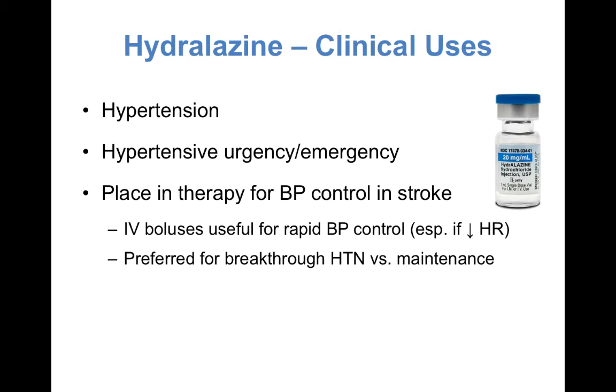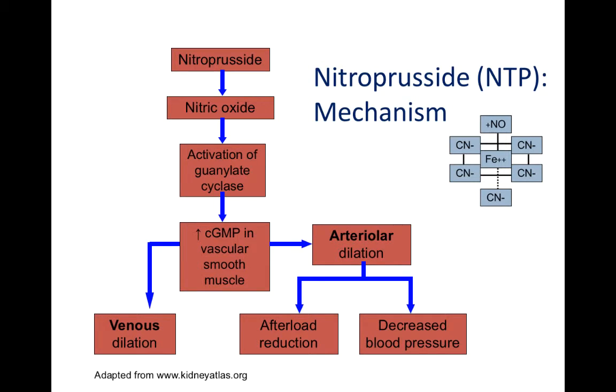The last IV agent that we'll talk about for ischemic stroke blood pressure management is nitroprusside, or the brand name is Nipride. Nitroprusside causes both arterial and venous dilation about in equal amounts, and this is due to the increase of cyclic GMP in vascular smooth muscle.